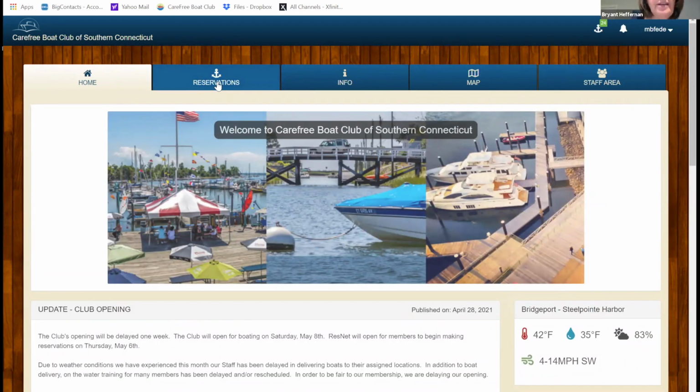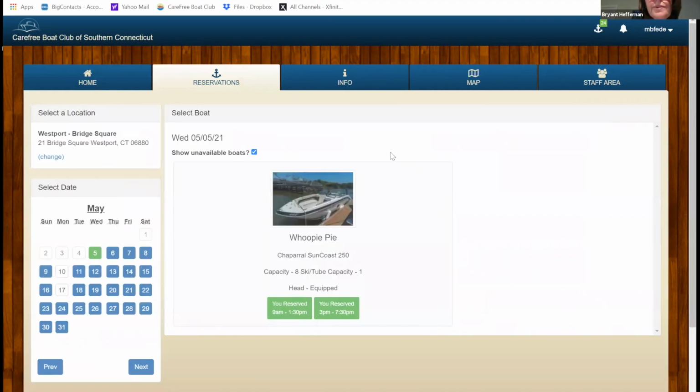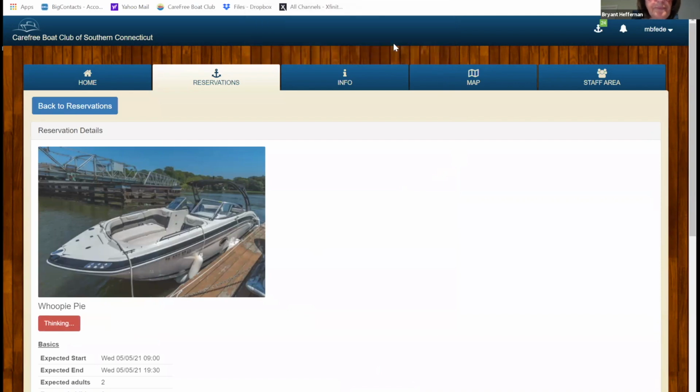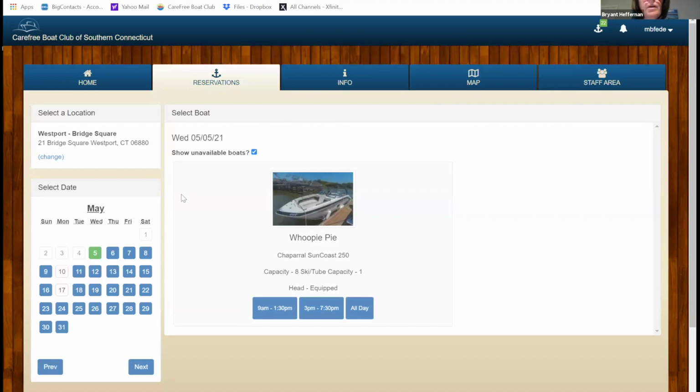So let's start again. We'll go to the reservation tab and we'll go to Westport. And you will see the list of boats. Once they're all released on Thursday morning, you'll see a list of boats there. I'm just going to show you a reservation for tomorrow, actually May 5th.